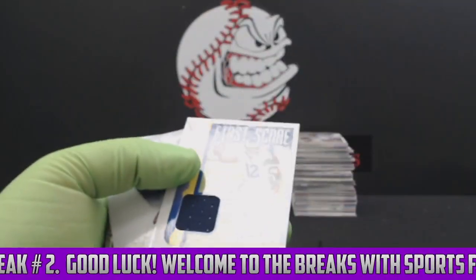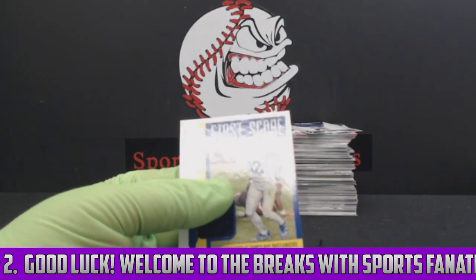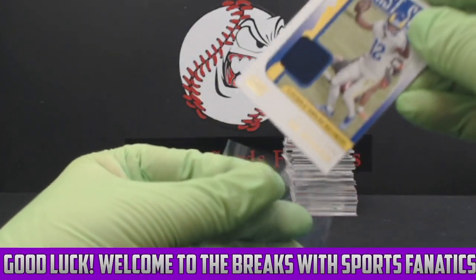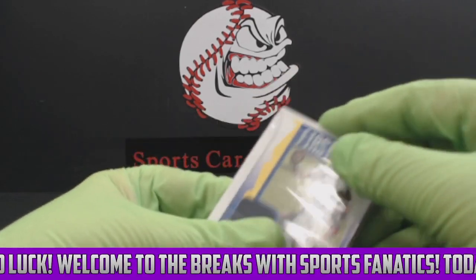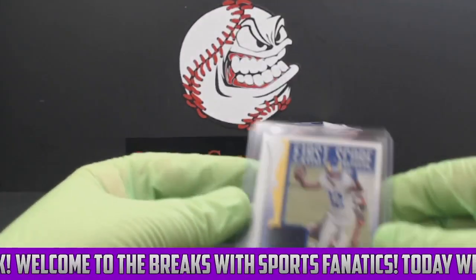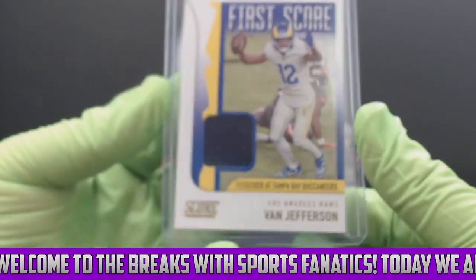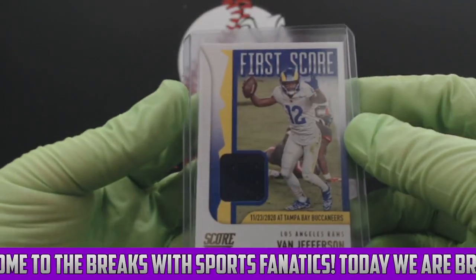Oh, we got another hit here. This time for the Rams. Mark W. It's one of the teams you picked up before the break. Got another card here. Another hit for Mark. Van Jefferson. First score jersey card. First score against the Tampa Bay Buccaneers.